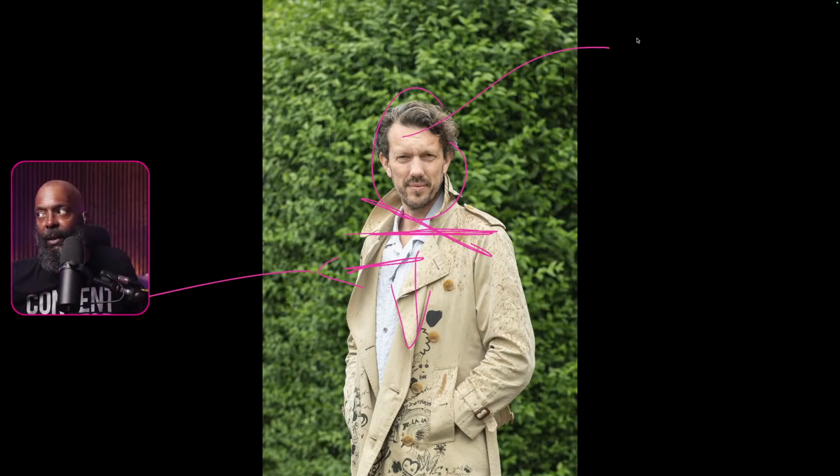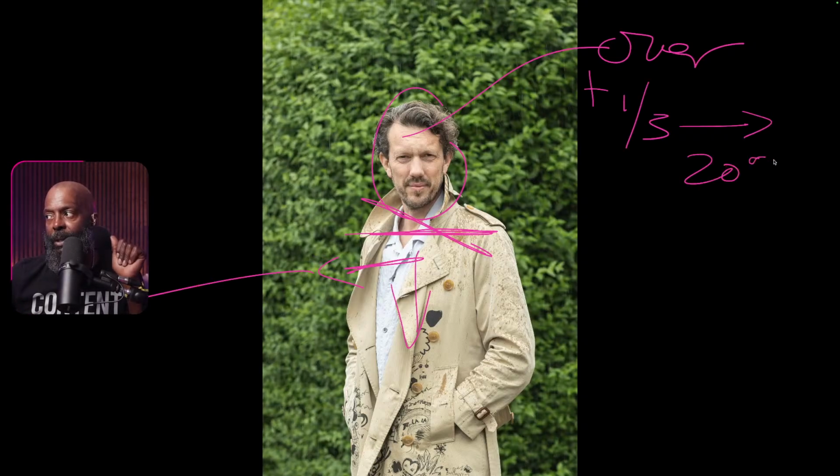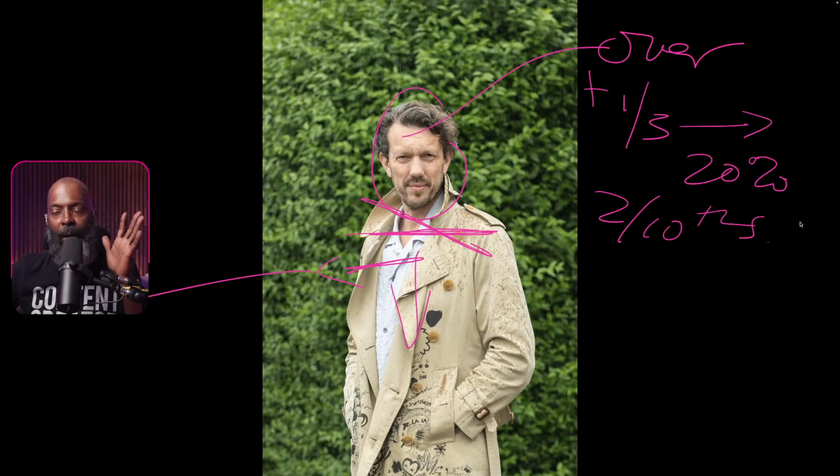Exposure on his face is over. This is over by 1/3. So his exposure is up, so we need to drop that. Maybe not 1/3. It might be 20%. So it might be 2/10 of a stop rather than 3/10, or rather than 1/3. So drop the exposure just a little bit.